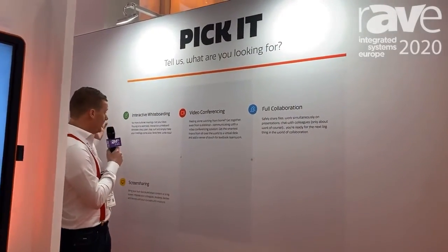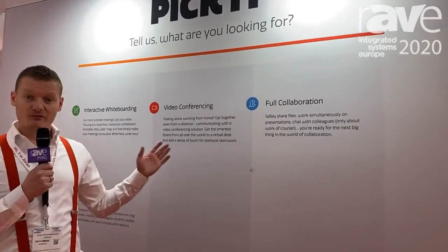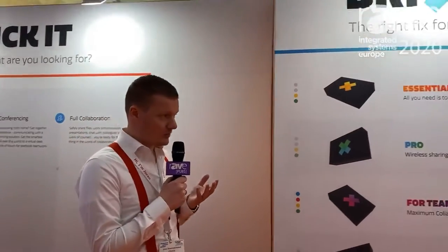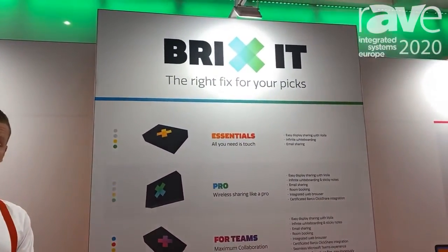We're showing a lot of new products. What we see happening in the market is a lot of people are using touchscreens for interactive whiteboarding, for screen sharing, but now also more and more for video conferencing and full collaboration. And what we're doing at CTOUCH is we're making something brand new which is called BRIX. BRIX are basically modules that we introduce, and you can fit those modules on the back of the touchscreens, which we use as platforms.